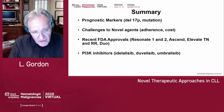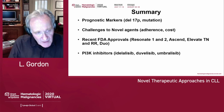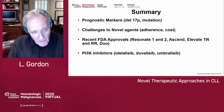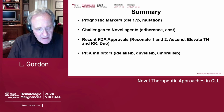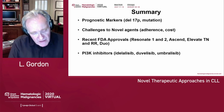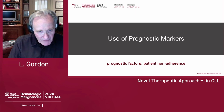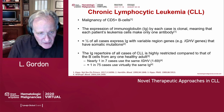We'll talk a little bit and focus on recent FDA approvals, and we'll try and focus on the Resonate 1 and 2 studies, the Ascend study, and the Elevate studies with acalabrutinib in both treatment-naive and relapsed refractory patients, and then touch a bit on a recent approval of duvelisib on the DUO study, and then the last few minutes try and focus on a variety of PI3 kinase inhibitors, idelalisib, duvelisib, and the newest one currently in clinical trials, umbralisib. So first, the use of prognostic markers.